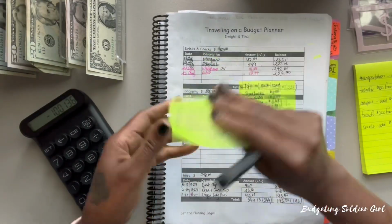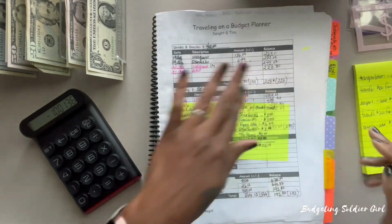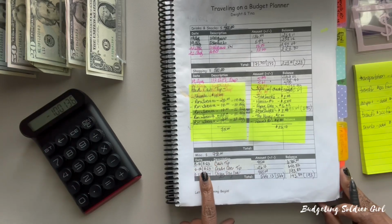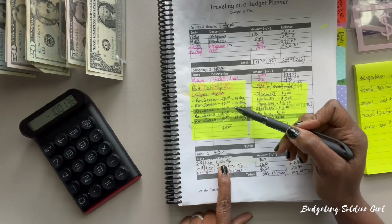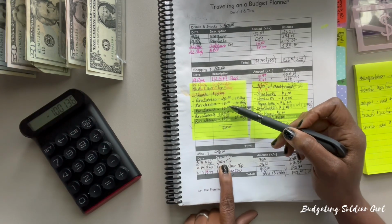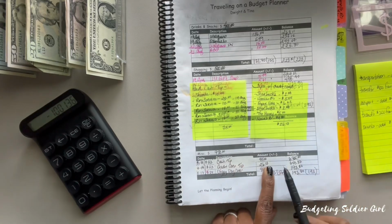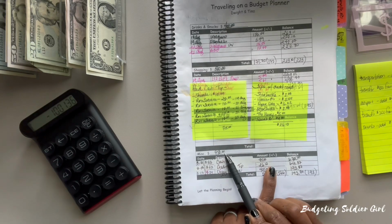Okay, now we're going to go to our miscellaneous, which is our tips and our doggy daycare. We budgeted $750. And so cash tips, which I tipped in cash for our shuttle ride and our room service when they came in to clean. In cash, I paid a total of $75. And that left us with $675 from our $750 budget.